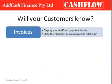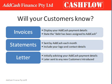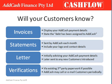Your AdCash facility will have a unique BSB and account number for customers to pay into. This needs to be displayed on your invoices. We can help you set this up if you are unsure. AdCash will send customer statements each month listing unpaid invoices. This can include your business logo and contact details. Initially, a letter will be sent to all customers to advise them of your new payment details. And on occasion, AdCash may call on your customers to confirm that invoices are correct and all products and services have been received in good order.